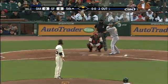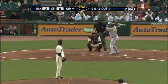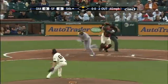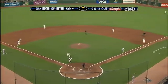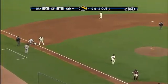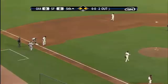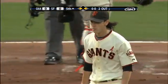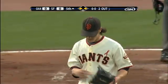Cabrera has lined out and he's flied out. And he bunts this one. And Lincecum is going to. Oh, if he'd have thrown to third, they'd have had him. It'll be a base hit for Cabrera. You like that bunt?